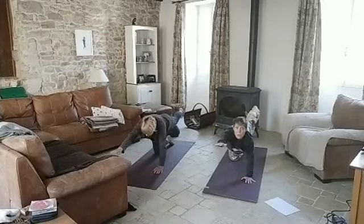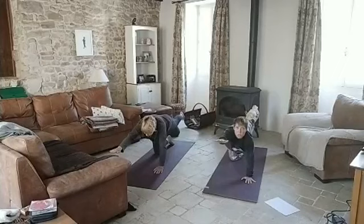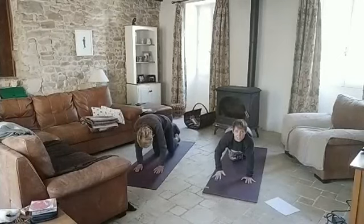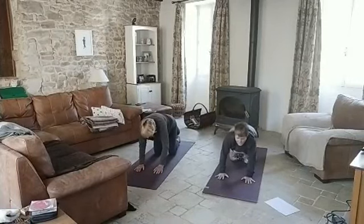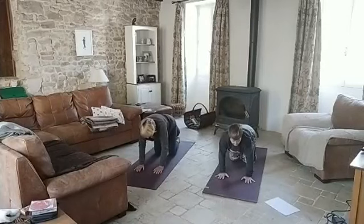Look forwards. Try to reach forward as much as you can with your left fingertips. Point your right toe. Try to bring your right toe back as far as you can. So you're really elongating your body. And exhale down. Good. Excellent. We're going to do the same thing on the other side.